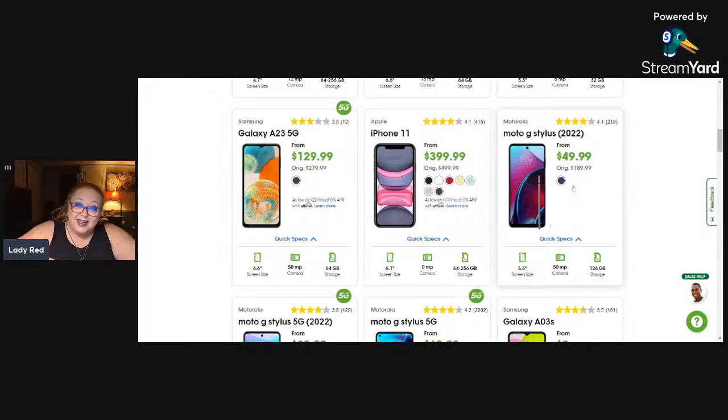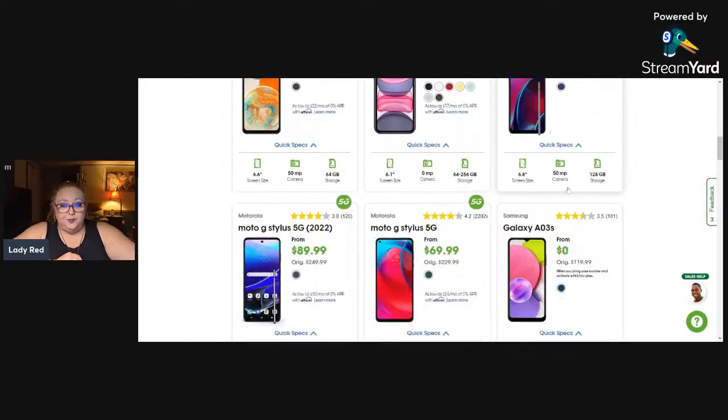The Moto G Stylus 2022. This is not the 5G. This is the 4G for $50. That's a good deal. Those are good phones. That is a good deal.